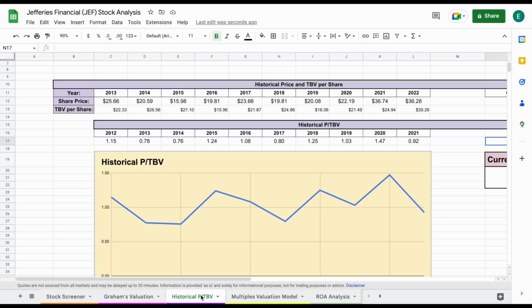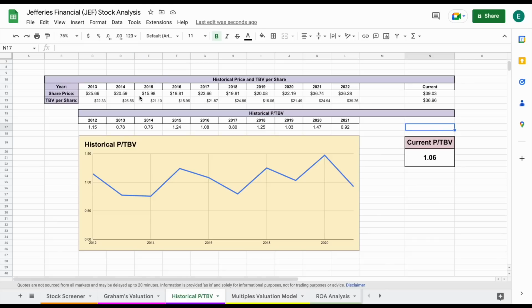Now, typically for financial stocks, I'd like to next look at the historical price to tangible book value. So let me go ahead and zoom out just a little bit more. But essentially what I've done is I plugged in the share price and the tangible book value per share, and we can see the historical price to tangible book value, and the current price to tangible book value is sitting at 1.06. So it is kind of in line where it's been historically speaking, but Warren Buffett typically looks for companies that are close to around 1 for their price to tangible book value. He thinks that's a pretty good value to buy into financial stocks at, so it's no wonder that he did consider adding this to his portfolio.